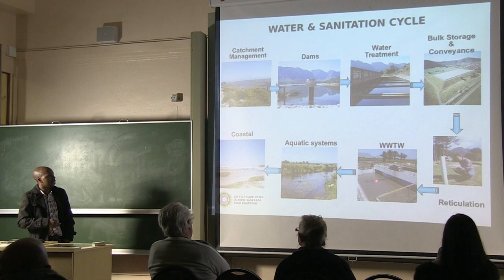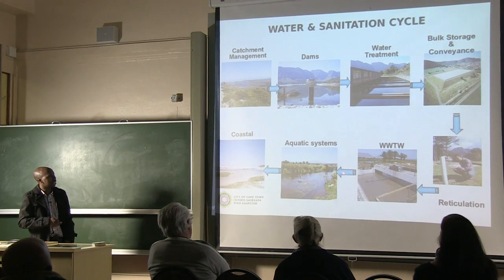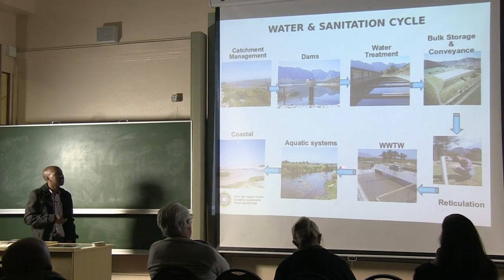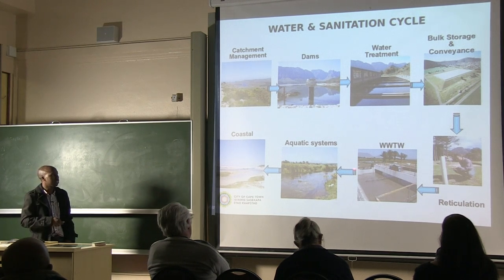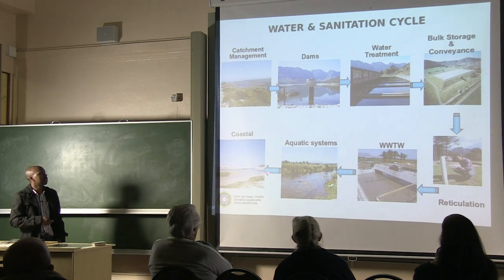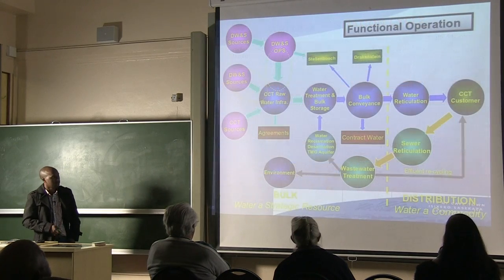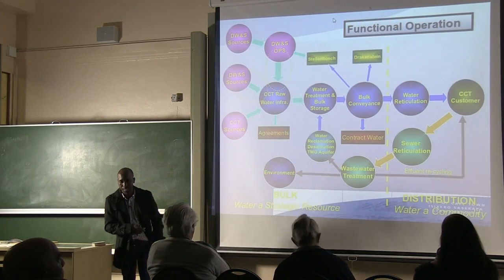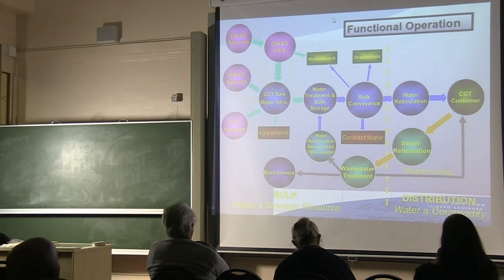And then from there, there is an activity that happens within the wastewater treatment works. And then we take this water back to the customer, or we take that water back to the ecosystem. Mostly we take the treated effluent back to the nearby rivers. Sometimes we take that treated effluent back to the sea. This just gives a summary of what we do as water and sanitation.